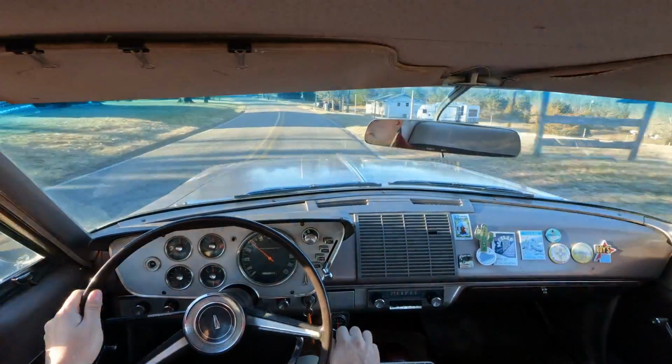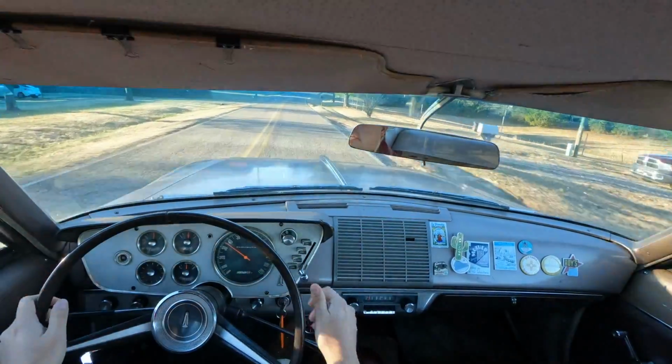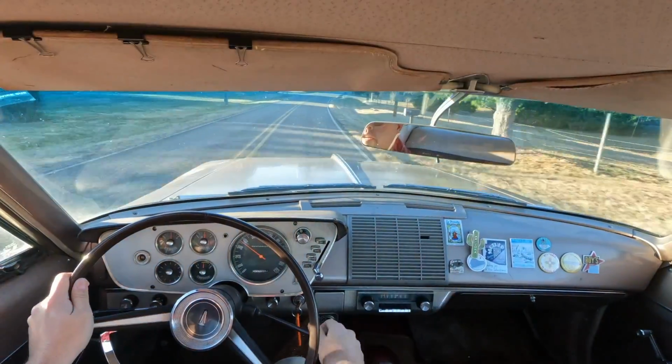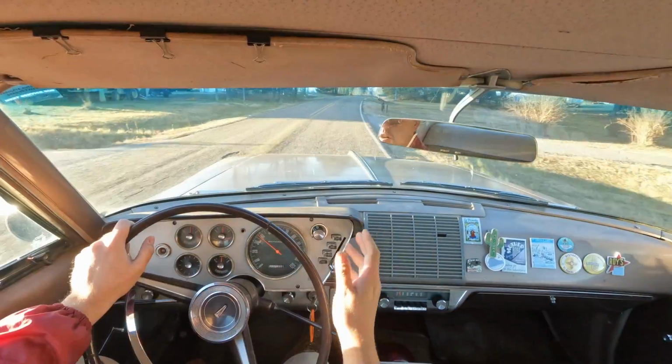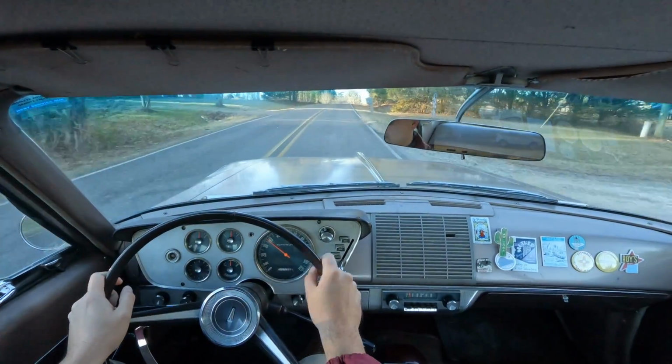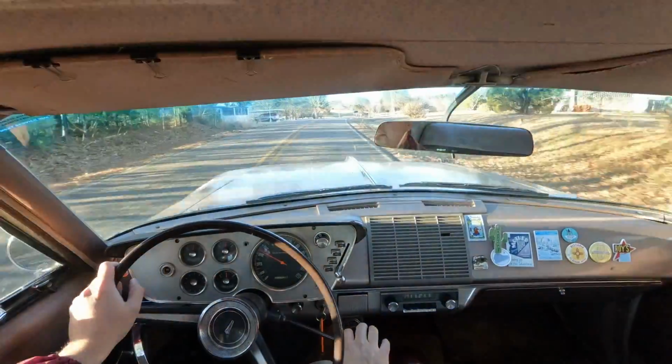Shifting with purpose, not granny shifting or taking my time trying to find gears. You know where the gears are. You just shift with gusto, so I've been saying. Hopefully this stick shift footage don't upset anybody.